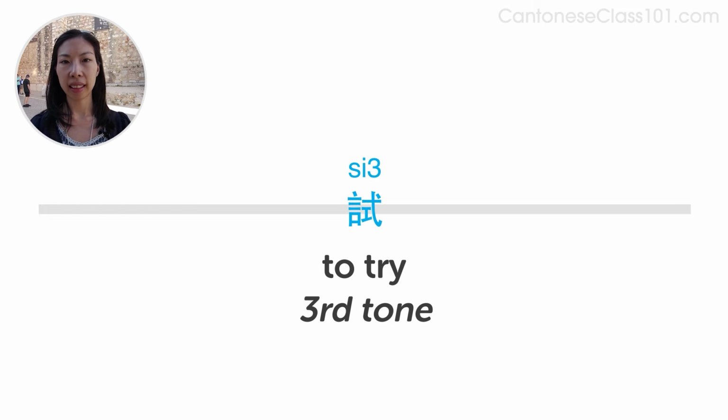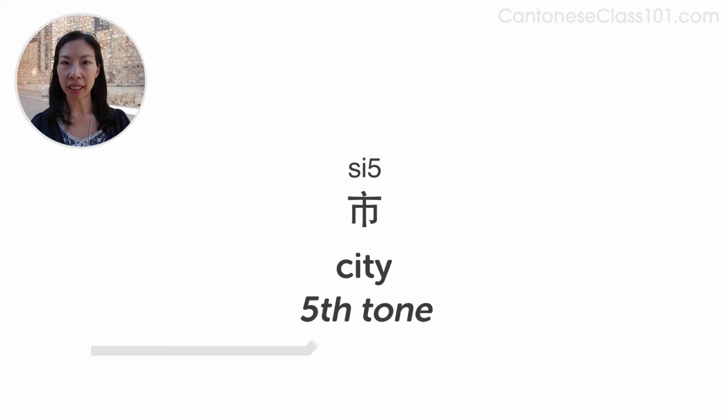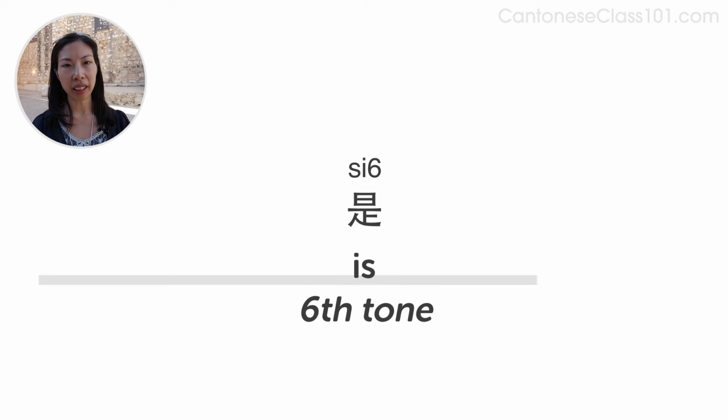To try. The fourth tone is the lowest tone. Time. The fifth tone is another rising tone. It starts low, then rises to the middle of your range. City. Lastly, the sixth tone is low and steady, but not as low as the fourth tone. Is.